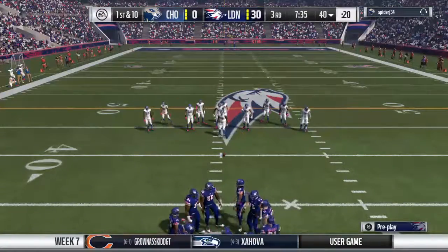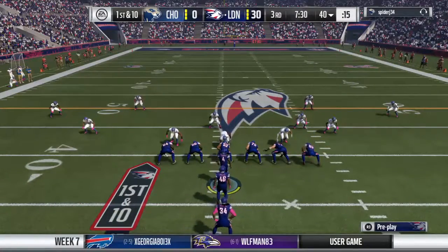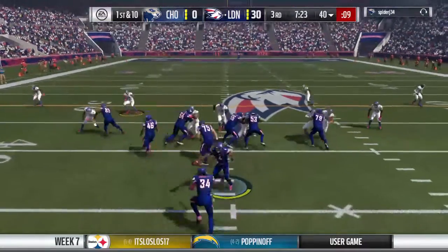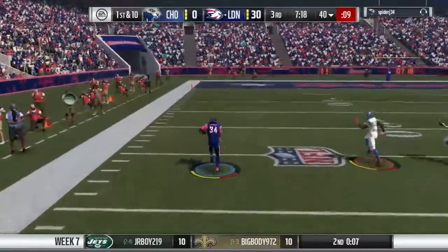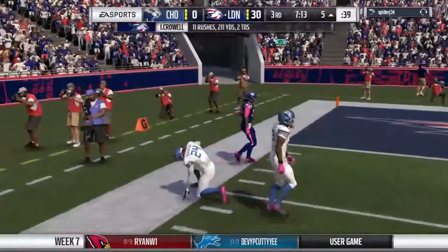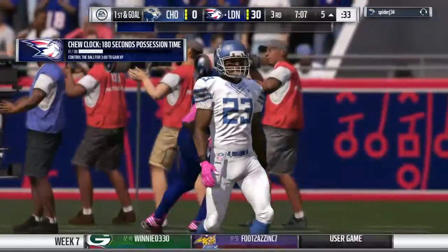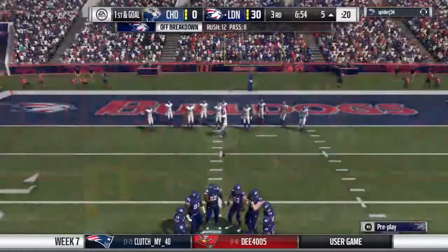So the offense has it 1st and 10. They'll run it again with Crowell. And the cutback to the sideline. And he takes it down deep into enemy territory. And they rattle off a big one. 55 yards on the ground. In the red zone this time.